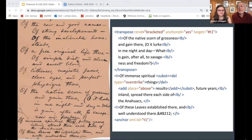At least it looks clean compared to the kind of ornate encoding that Ashlyn has given an example of, and that is typical of the galley proofs. This is a little bit simplified, but at any rate, unfortunately, it never occurred to me to propose to the TEI that they add a transpose element to their tag set. At that time, I was just a guy working on a project somewhere.